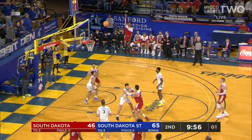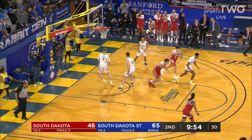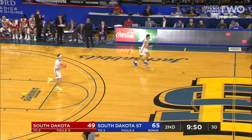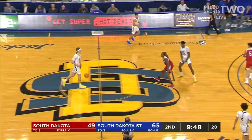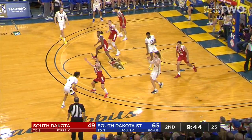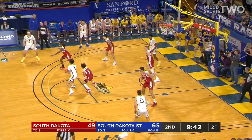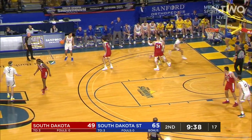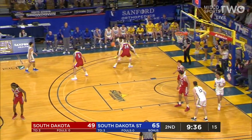Got a deflection. Tough to get it in from that corner, but they do to Archambault, who kind of hung and then hit another 3. He's got 4 threes and 16 for Mason Archambault to lead USD. Yeah, you are right. That's like the most difficult spot to inbound the ball. And to have Archambault knock down a 3, it's about as good as you can possibly get out of that.